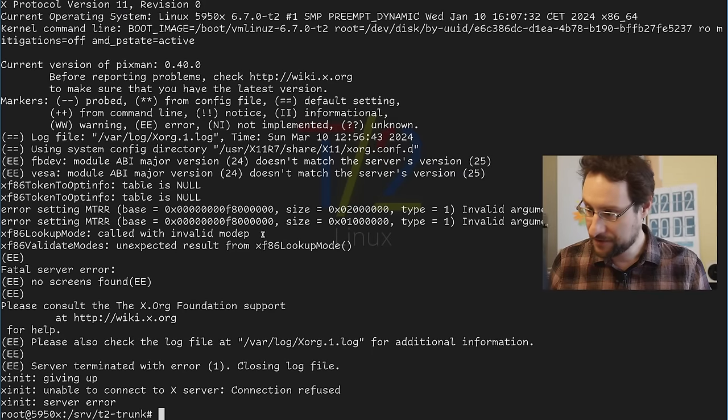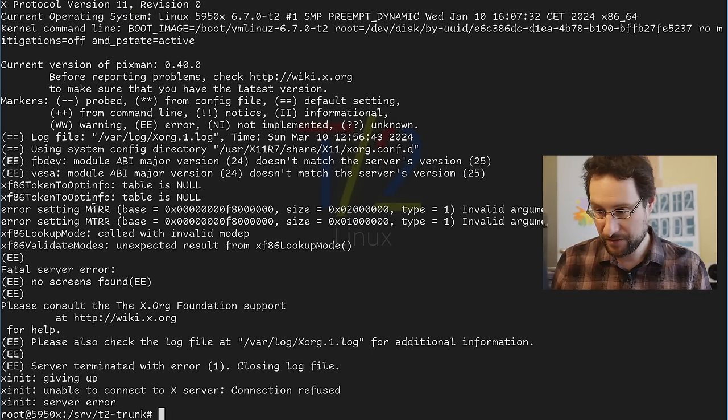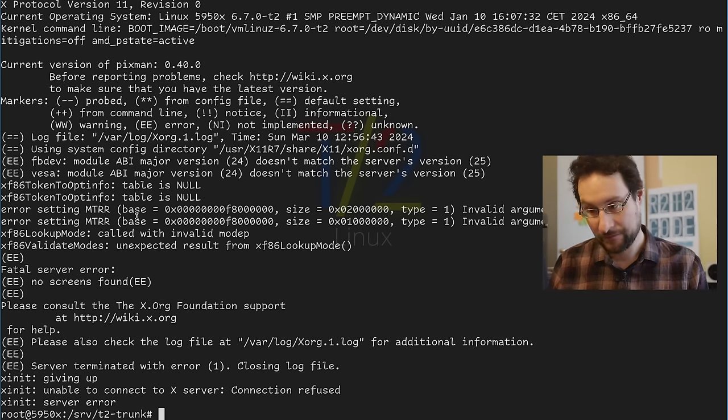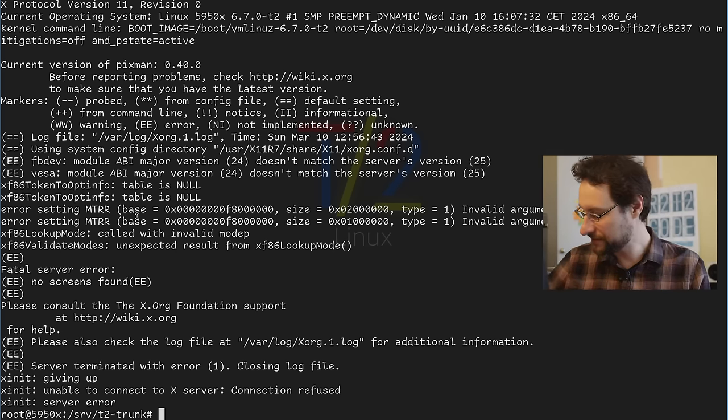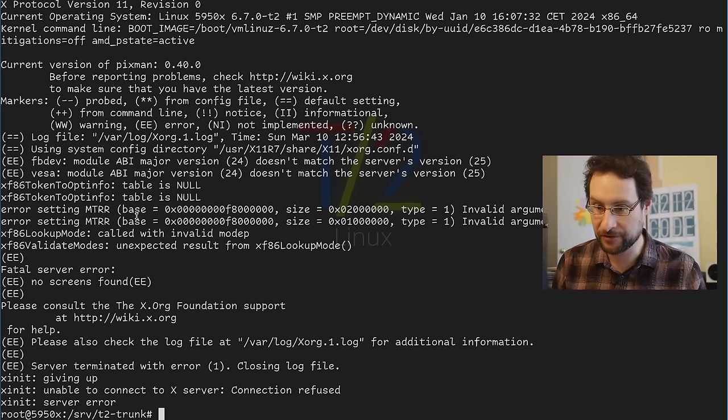I slightly wonder why this is an invalid argument. But maybe the Linux kernel removed MTRR support. I think they removed old-fashioned MTRR support, right? Probably. Long story short, we need to write a microkernel ASAP because everything is just broken.